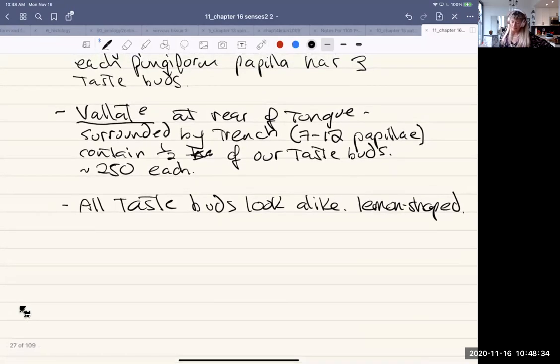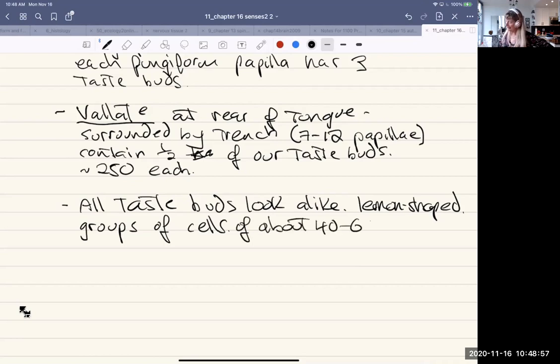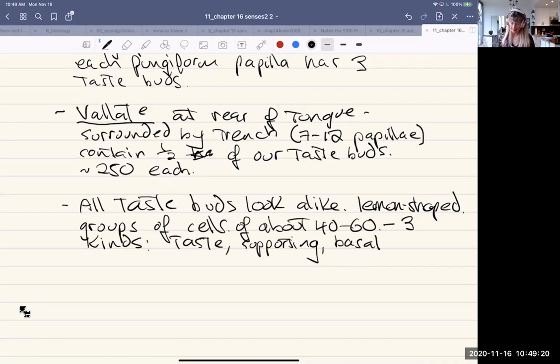So lemon shaped groups of cells. So a taste bud is a group of cells. About 40 to 60. And some of those will be taste cells, but not all of them. So there will be three kinds of cells. Some of them will be taste cells, gustation cells. Some of them are supporting cells. And some of them are basal cells, which will replace your taste cells.